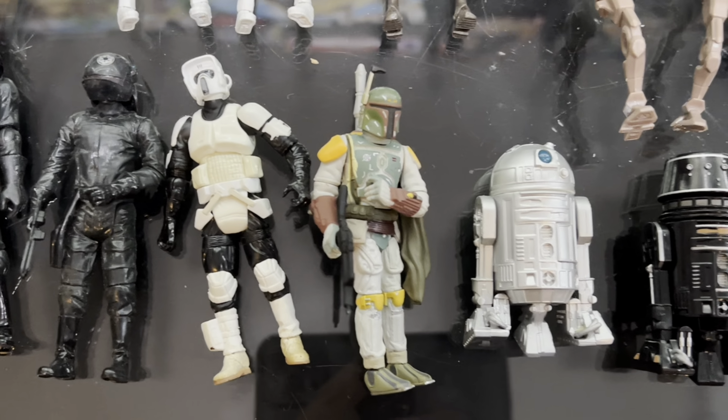Now, I know someone who'll probably have these off me straight away, so if you want these, you better get at them quick.